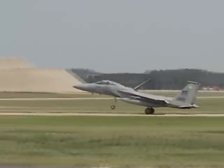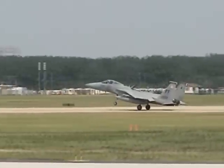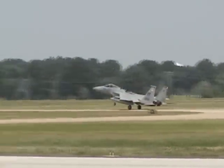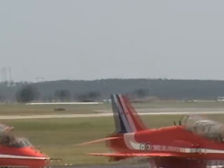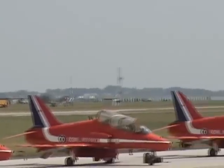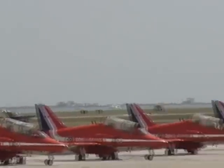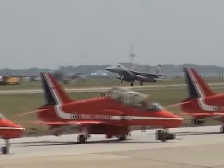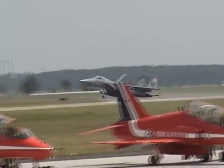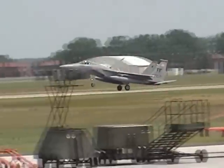So that's aerodynamic braking. You'll see the F-15E Strike Eagle do that. You will see the F-22 Raptor do that. You will not see the Navy's F/A-18 Super Hornet do that, because it is designed for landing on the deck of a carrier. And when they do their landings, they plant it, all three wheels, really hard on the ground. We'll talk more about that a little bit later on.